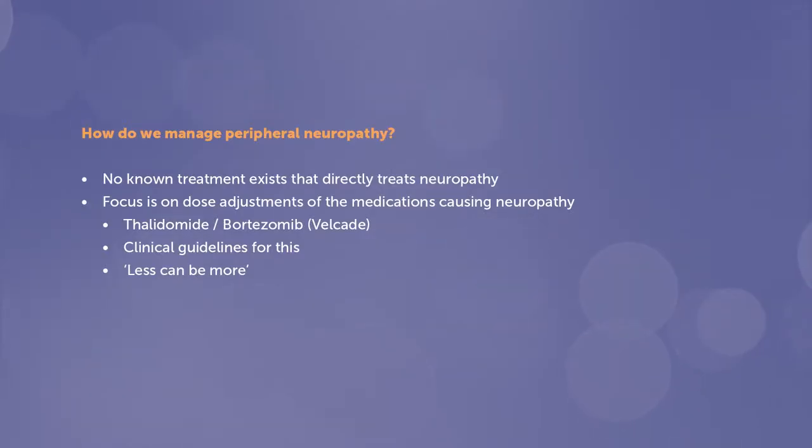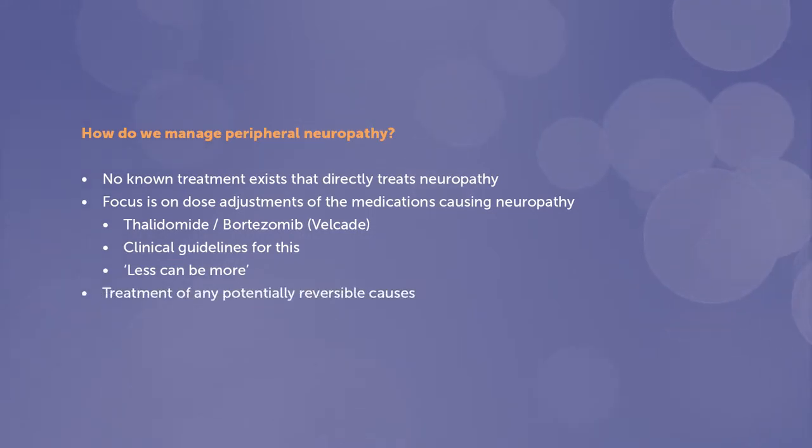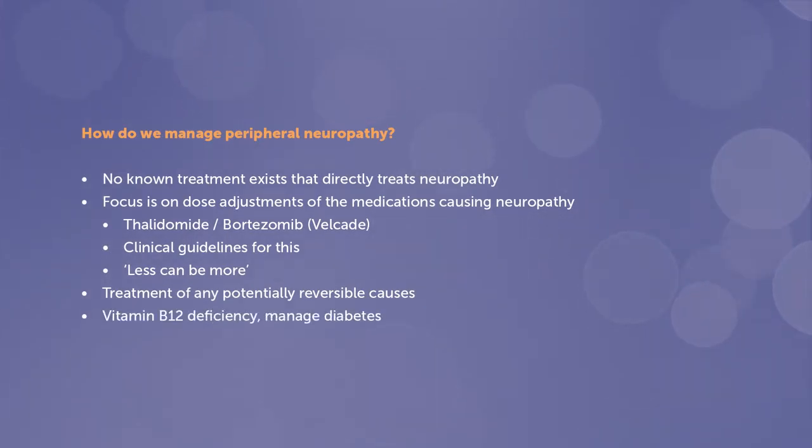We also focus our attention on treating any of the potentially reversible causes that may be contributing to your neuropathy. For example, if you have a vitamin deficiency, vitamin B12 is linked to increased neuropathy, or if you're diabetic, effectively managing these can also help reduce the neuropathy.